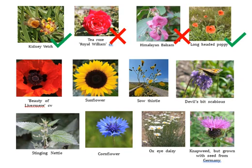But what about this next poppy, the Beauty of Livermere? It's a cultivar. So we're going to say, no, that's no good, because it's a human-created plant. And what about the next one, a sunflower?